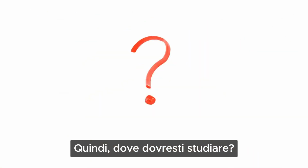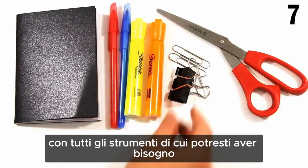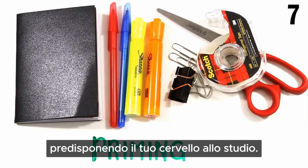So, where should you be studying? Research shows that having a designated sacred spot for study that's well equipped with every tool you might need is best. Just like setting times, this primes your brain for studying.